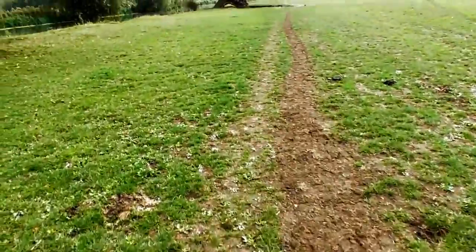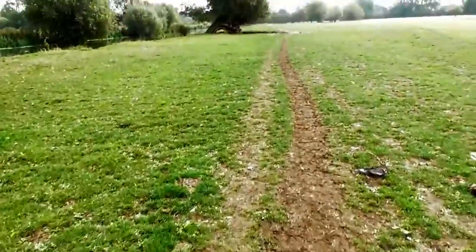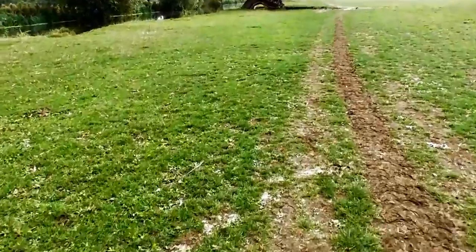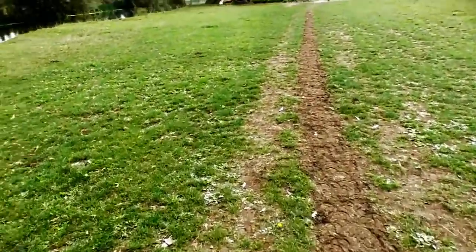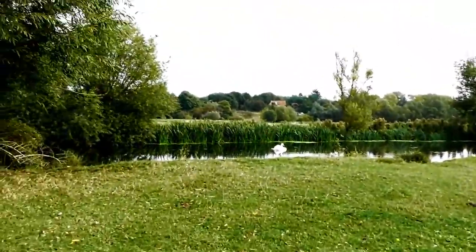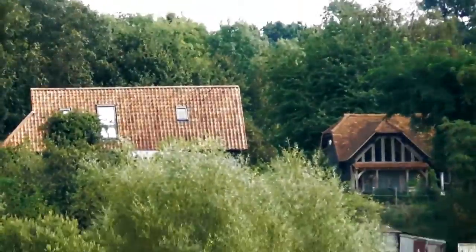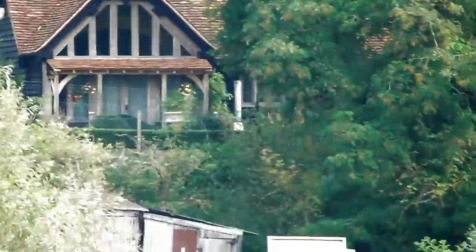So yeah, this is where I'm walking at the moment. This is my training mission for the Saltmarsh 75. So I've come out with a bit of a mission. Oh, there's a nice little house over there. I'll get a bit of video of that. So if you look over there, a nice little house over that way. I'll zoom over a bit. Here we go. Nice little cottage or something over there.